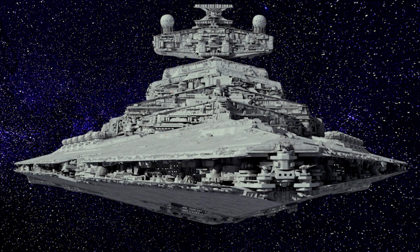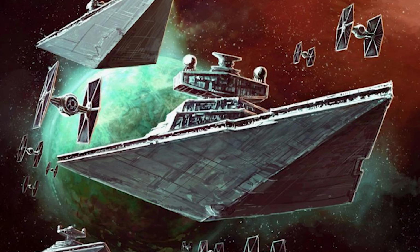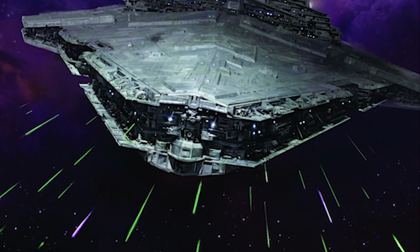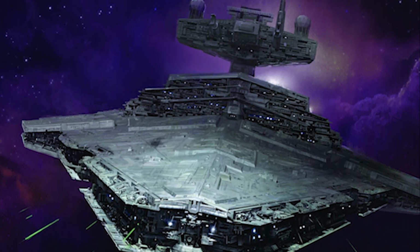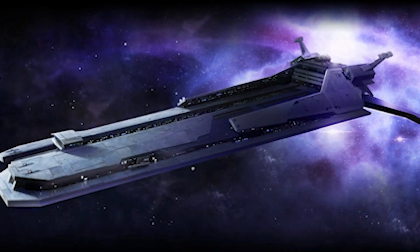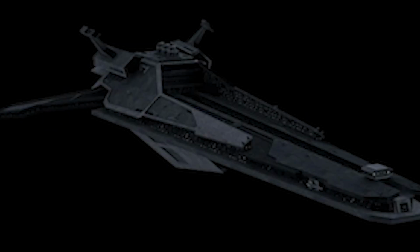We also have the Tector class Star Destroyer, an excellent ship-to-ship slugger. And of course, who could forget the Victory class Star Destroyer, a vessel I severely misjudged and had to make 2 separate videos on. Yeah, it's a pretty sick warship. Also, you should look at this thing. This is the Terminus class destroyer used by the reconstituted Sith Empire. Looks crazy, but I'm kind of a fan.